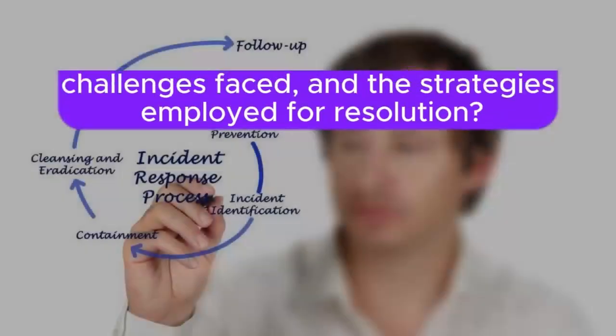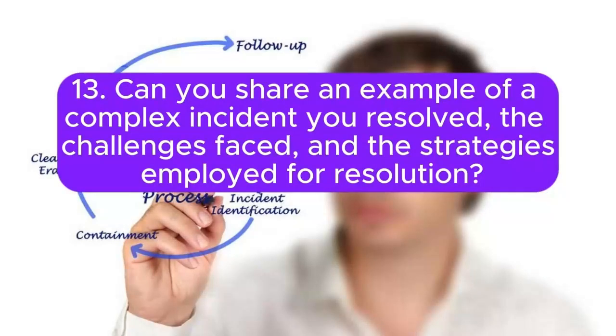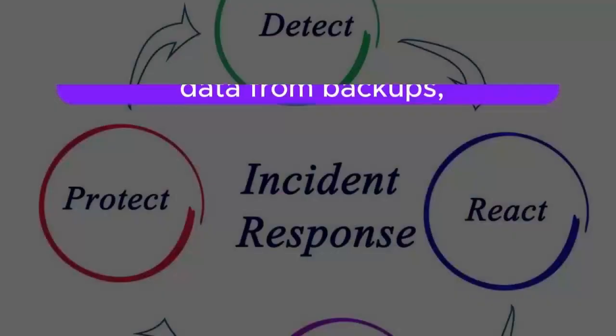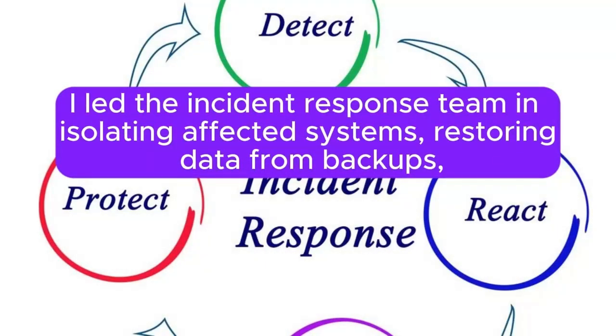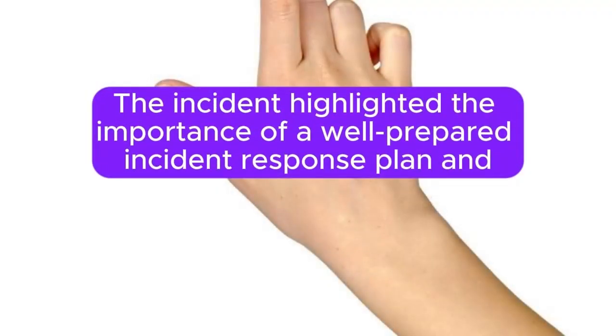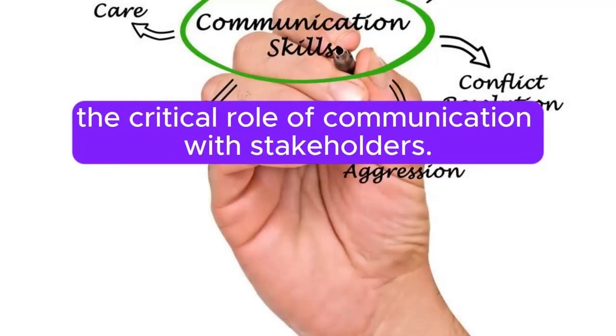13. Can you share an example of a complex incident you resolved, the challenges faced, and the strategies employed for resolution? Answer: In a complex ransomware incident, challenges included rapid encryption of critical systems and demands for payment. I led the incident response team in isolating affected systems, restoring data from backups, and collaborating with law enforcement to track the attackers. The incident highlighted the importance of a well-prepared incident response plan and the critical role of communication with stakeholders.